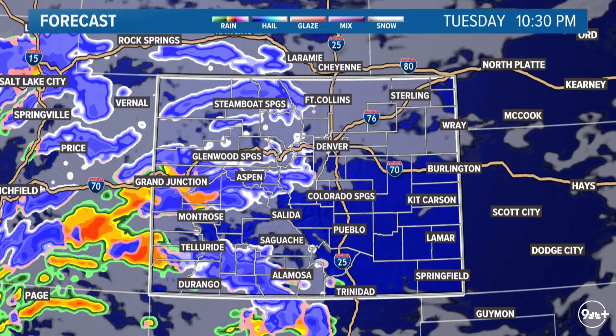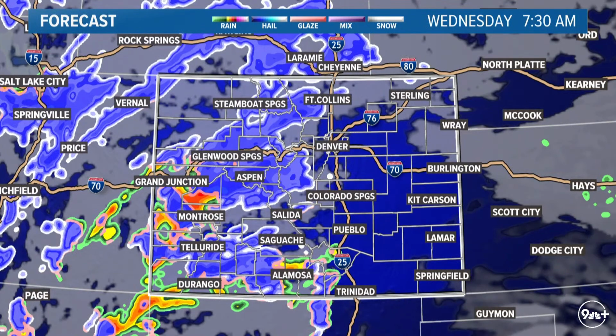And by 10:30, 11 o'clock tonight, most of the mountains are looking at heavy snowfall. That snow continues throughout most of the night, and by tomorrow morning, it's still really snowing across basically all of the mountains here into the high country.